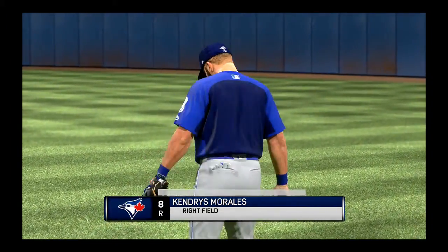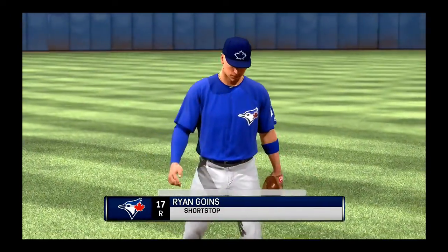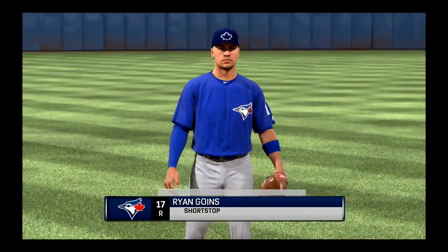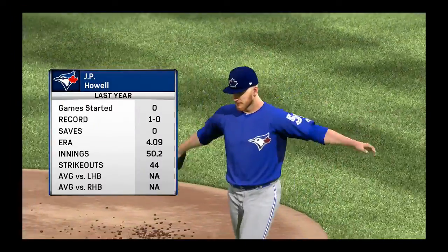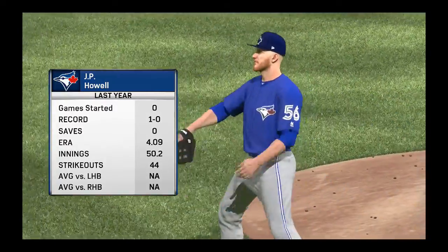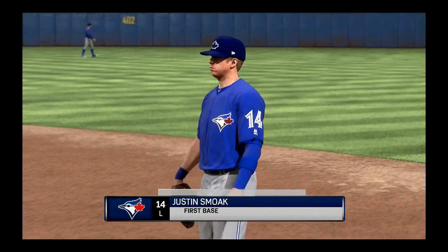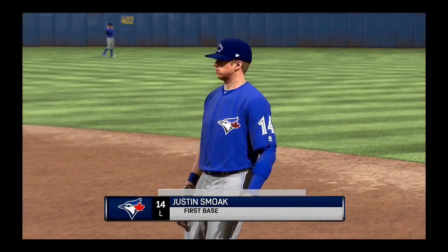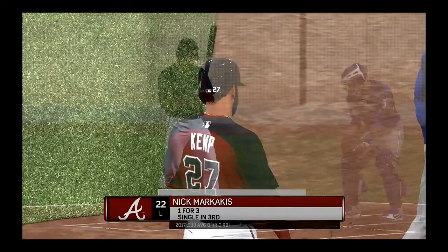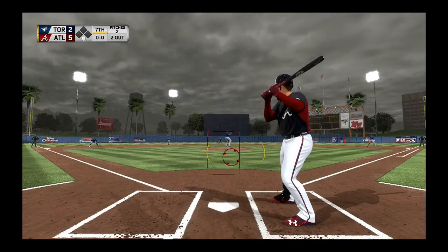Now playing right field, number 8. Ryan Goins will stay in the ball game as a new shortstop. Number 17, Ryan Goins. Now pitching for Toronto. And a new pitcher set to come on now as they turn things over to the finesse left-hander J.P. Howell. Justin Smoak is into the game as well as he's the new first baseman. The right fielder, number 22. Here's Nick Markakis now, the right fielder.